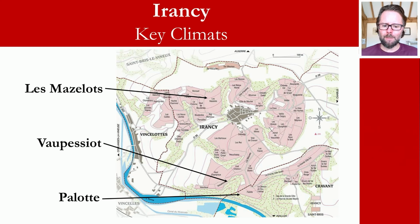I want to give you some good information here about key climats to look for on the label. So you'll notice in the middle of your map is the village of Irancy, the major village here. Located immediately to the north and the west, overlooking the village of Irancy, is Le Mazzolot, which is your large climat. Now, none of these can carry Premier Cru or Grand Cru, so these are single individual plots that we find, or named sites, climats. Towards the south, we have two right on the Yon, so slightly warmer, as we have the Yon effect, but also you've got the warmth that is found from the forest towards the southern section. You have Valpeccio and also the very famous Palotte, quite widely accepted as the most famous of the climats. So that's the one to look for in the area.